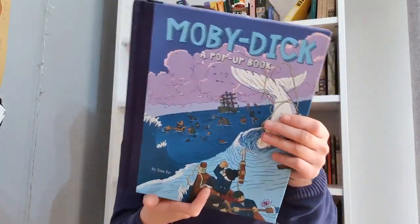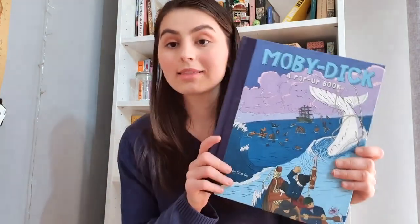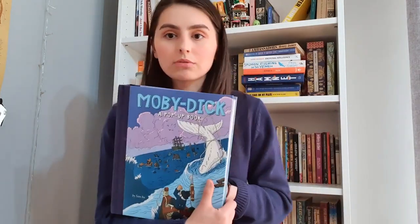Insane. This is Moby Dick, a pop-up book by, I'm sure that has someone credited, by Sam Ita. The most insane pop-up book. I have no words. This is absolutely stunning. I will die for this. I'm never giving this away. Just beautiful, stunning, gorgeous. Okay, but let's go to the other books, I guess.